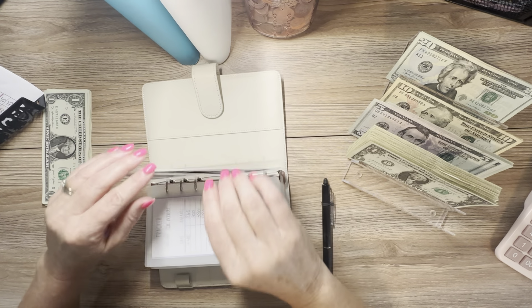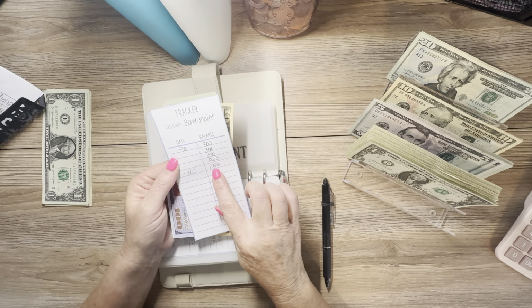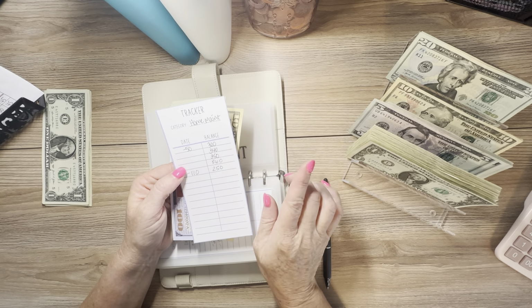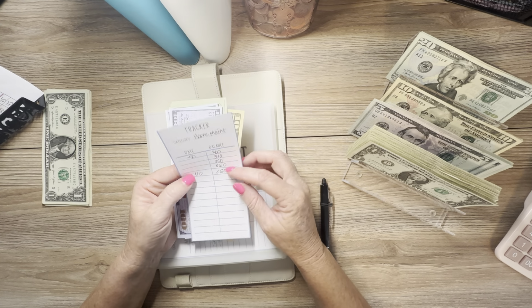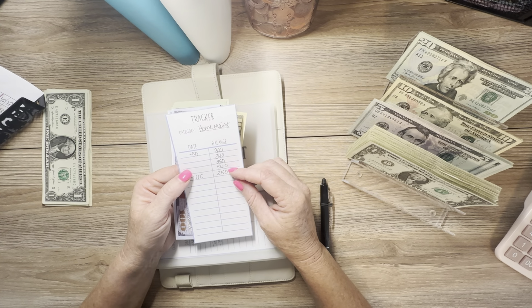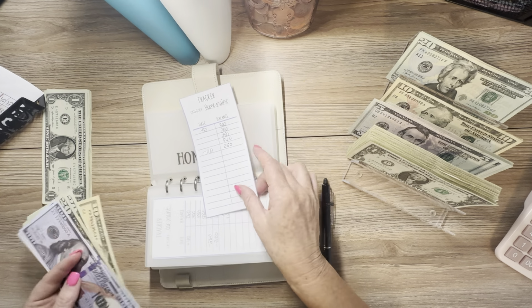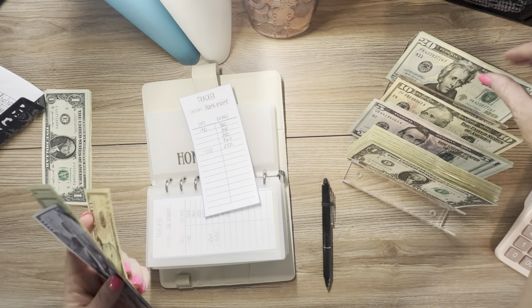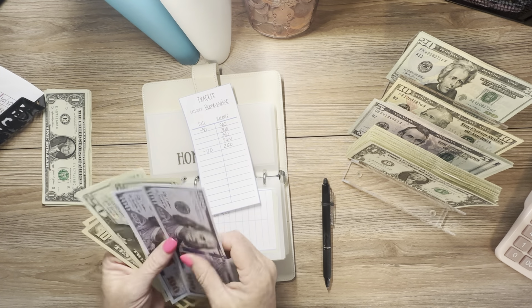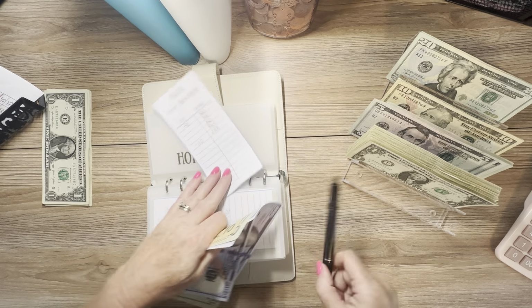Okay, home maintenance. I also dipped into this to help with the tires. And there was also something we got for home. I can't remember what that was, but we're going to put 10 in this. So we have 200 in the high yield savings account, 20, 40, 50, 60, 260.